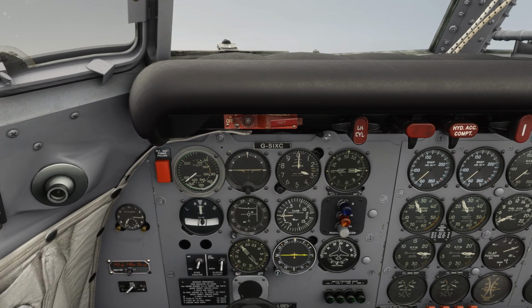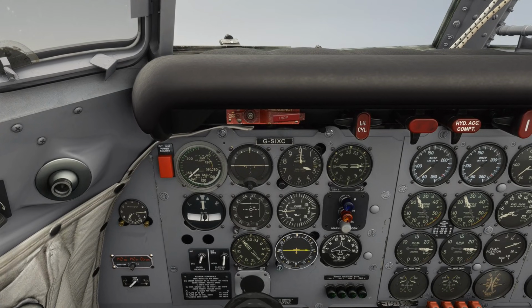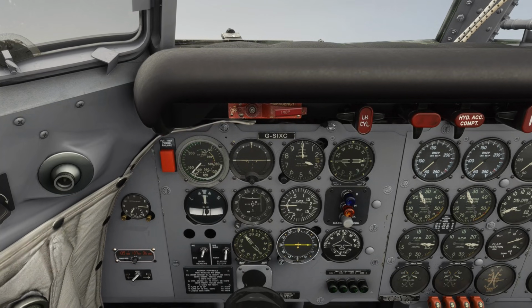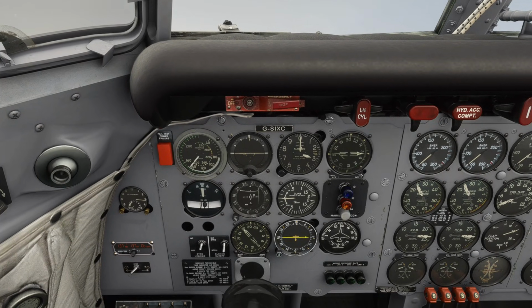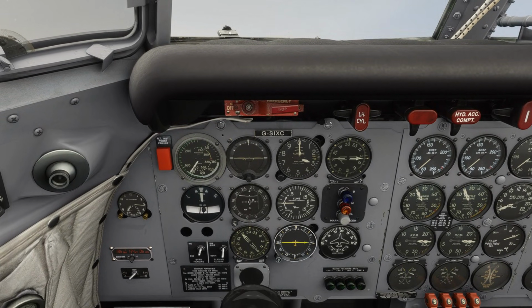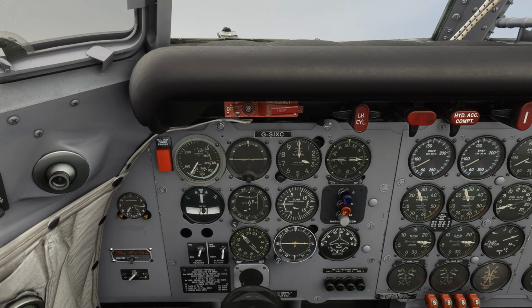Now we want to be back broadly at re-approach with the landing checks done just before we intercept the glide path. Just waiting on that localizer still at the moment. You can see the RMI needles giving us 270 degrees there. And we'll just come up slightly on the power just to maintain our speed.